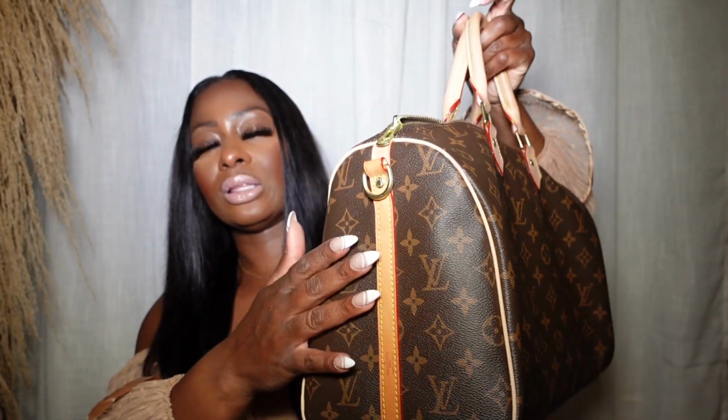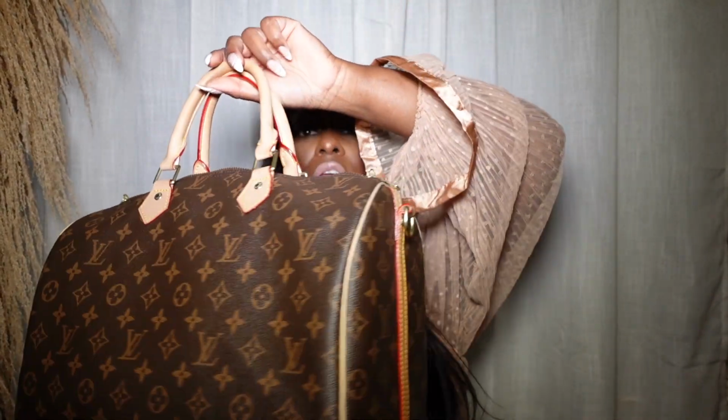So this is like the smaller luggage, per se, the Speedy 40, and that's why it comes with the D-rings on the side, and then it has the Louis Vuitton leather down the sides like that, so it gives more of a luggage look, and it's considered a small, like a mini luggage type bag. And it comes with the strap, so that's the difference between this bag and the Speedy 30 or 35 size. And then the fact that it has the crossbody strap on it is really nice.